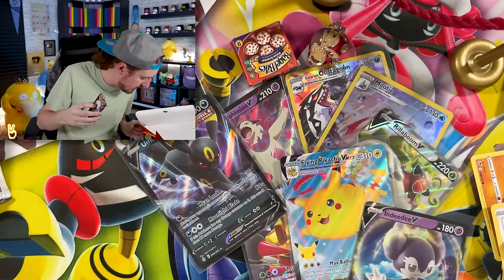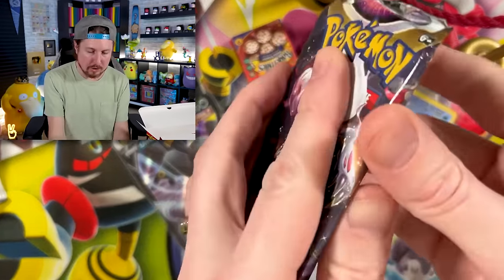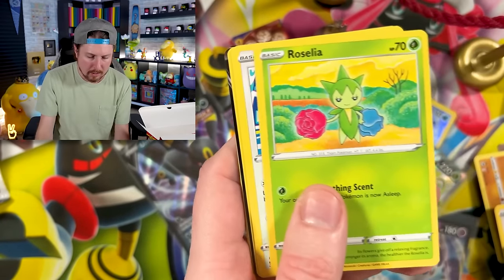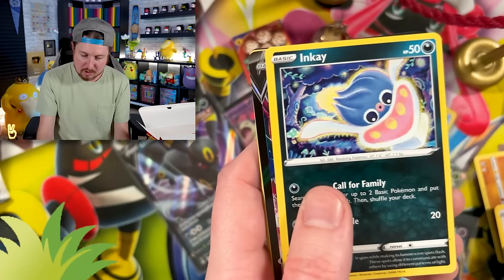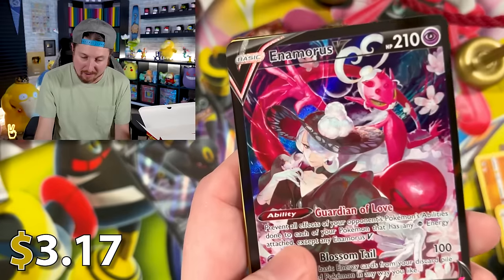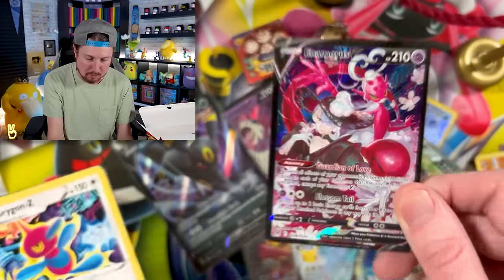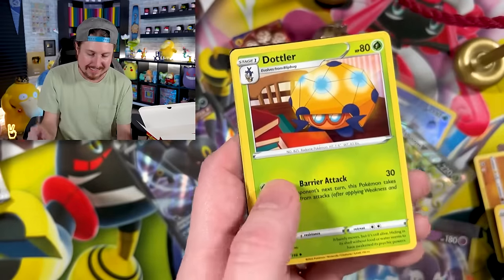I thought those were stuck together. Okay, Lost Origin. Technically two Lost Origin packs here. We got Clefairy. Uh-oh. Giratina. Oh, we do have ourselves an Enamorous Trainer Gallery. That is a beautiful, beautiful card. And a Porygon Z Energy.